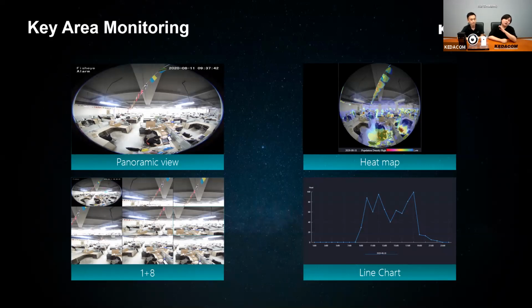Right. All right. Okay, let's see. Terminals, people counting, fisheyes. You have so many features, huh? I don't think you can really handle all these at the same time. I mean, for sure, it needs a lot of manpower at the back end, right? I know what you mean.